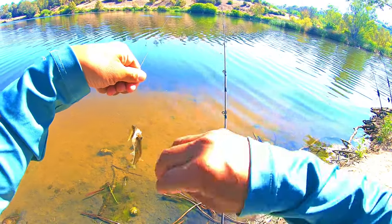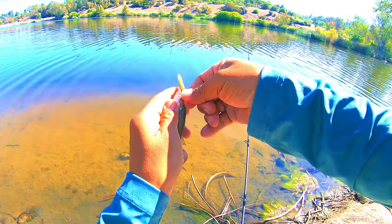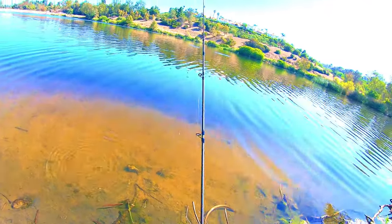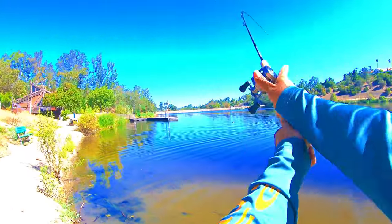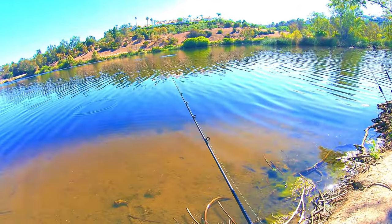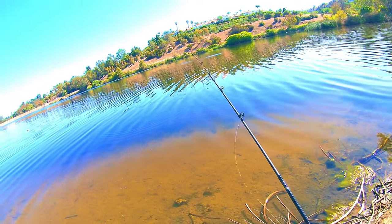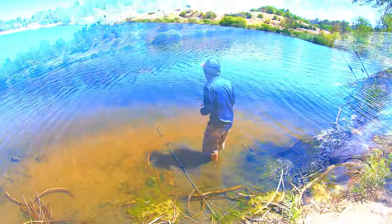So one thing to always remember when catfishing is to bring two rods. I've already cast out one rig with the hot dog as bait, but while I'm waiting, I spend my time just using the BFS combo here for largemouth bass. So here I'm casting out a mini jig and I land probably the smallest fish in this lake, a baby largemouth bass.